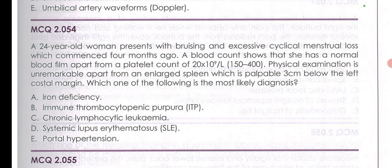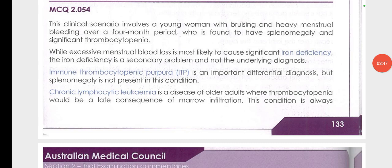So this 24-year-old young woman has bruising and excessive cyclical menstrual loss, and low platelet counts. Options are iron deficiency, ITP, chronic lymphocytic leukemia, SLE, portal hypertension. And the spleen is enlarged, palpable 3 centimeters below the left costal margin. This clinical scenario involves a young woman with bruising and heavy menstrual bleeding over a 4 month period who is found to have splenomegaly and significant thrombocytopenia.